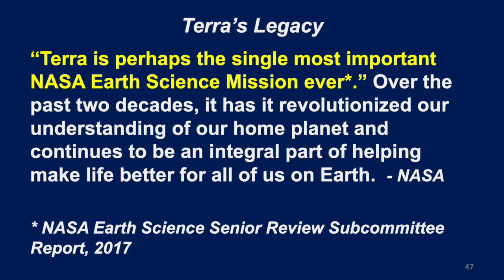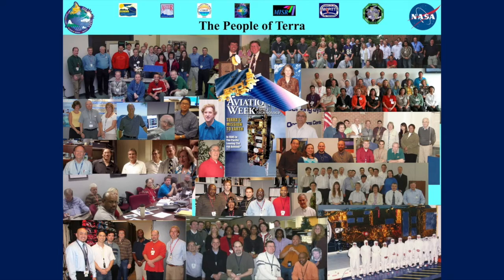And Terra is only one of many satellites that are helping us understand our Earth. It's part of the fleet of satellites that NASA and other countries are using to help us understand the Earth in many different ways. And here's yet another picture showing our wonderful team.